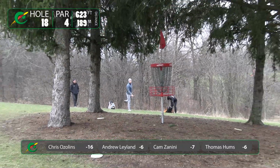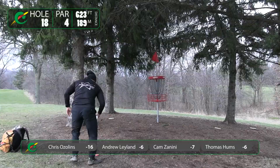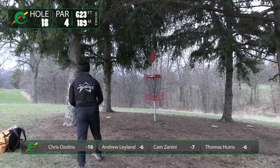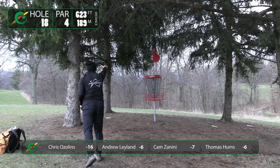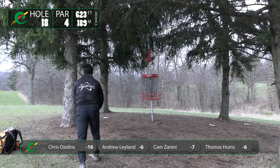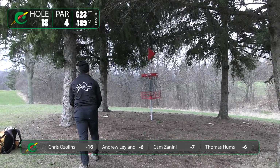Couple layups here. Leyland giving it a run after catching some branches on the way through. This is all just a formality at this point with these guys in my mind, but anything can happen in this wind. Yeah, the wind can always play tricks, but I'm confident in our group here.